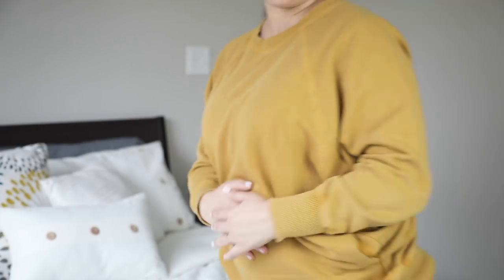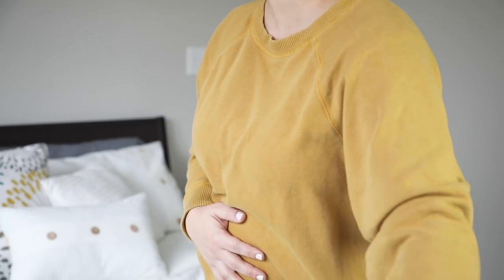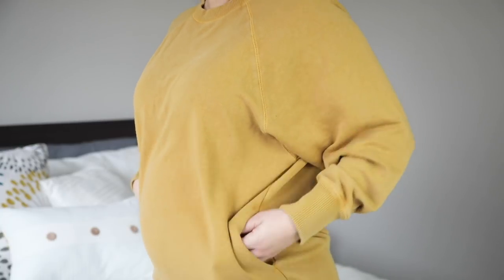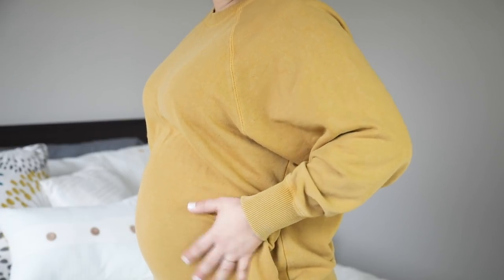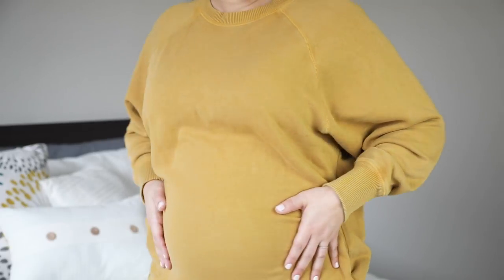So anyway, that is pretty much it for this pregnancy update. Let me go ahead and show you my, I'm on the bed here in our guest room. Let me show you my little belly. Well, it's not really that little. It's getting kind of big. This is a nice big sweatshirt, so I don't know if you can see it that well, but this is where I'm at at 24 weeks. So yeah, it's nice and round.